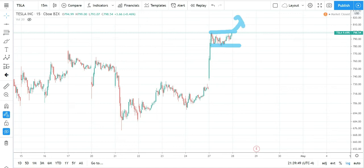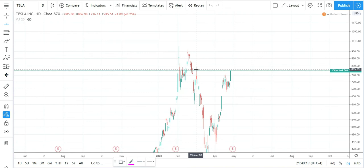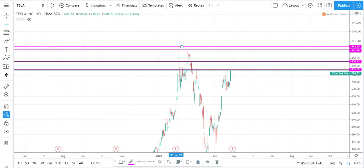And if we're looking for a target, we can go back to the daily time frame and see that we have resistance here, here, and then obviously at these highs. So depending on how you see Tesla, there is some upside potential, but we are hitting resistance. And as you know, Tesla is very news driven, so anything can happen. And maybe we even gap up above these resistance lines to new highs. So anything is possible with Tesla, but as far as the technicals go, this is what I'm seeing so far.